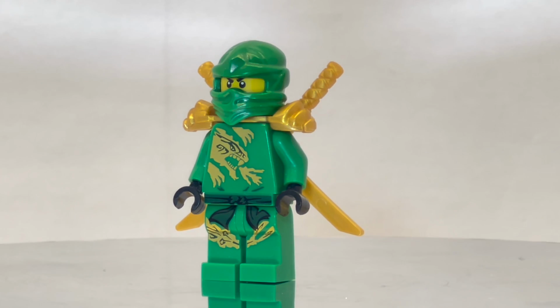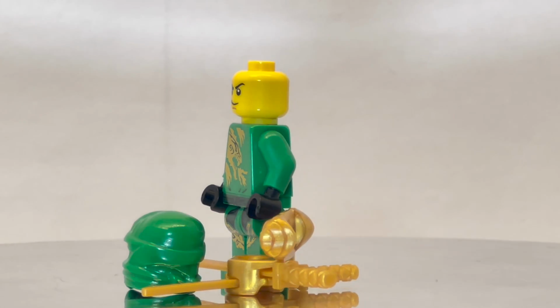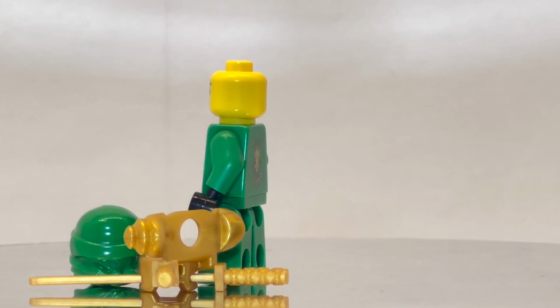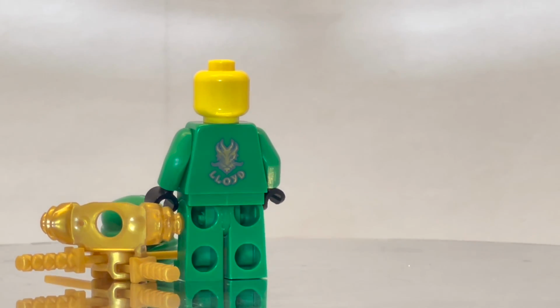were DX versions of all 5 of the main ninja, because this was really before Nia joined the team as a full-on member. The figure also included an exclusive headpiece for Lloyd, which is very similar to the headpiece that we actually saw later on in sets, but is a little bit different, just barely based on the printing for the head, just to make it that much more exclusive.